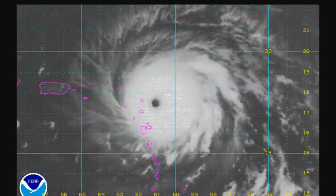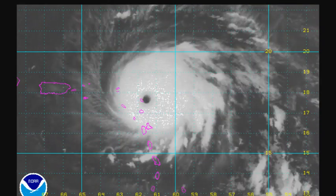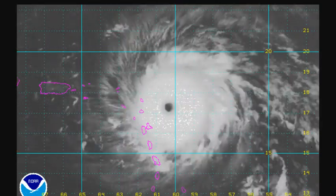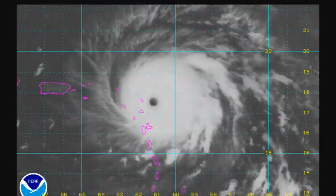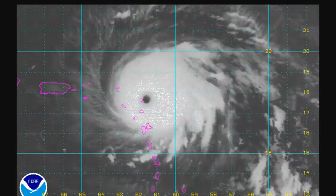Just almost there. We'll need one more frame. It looks like part of the island is now in the eye. It's just amazing to see this. I'm not going to stay up for the European because that doesn't start for another 30 minutes. Could the eye go through Palm Beach?